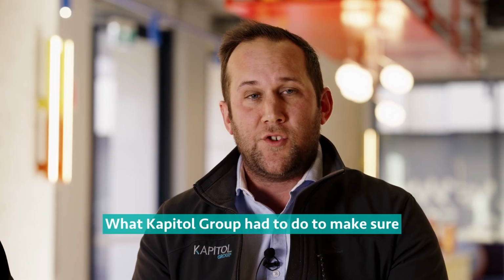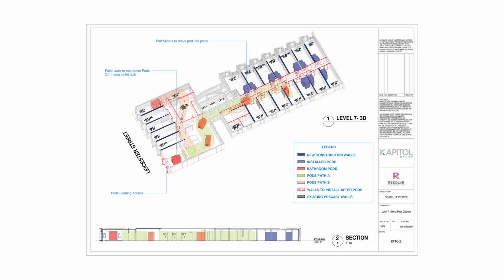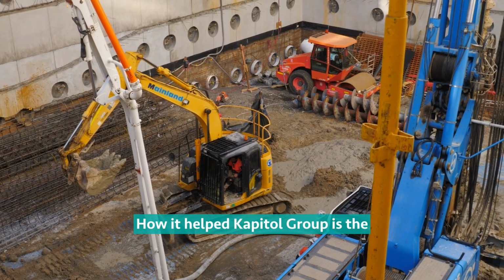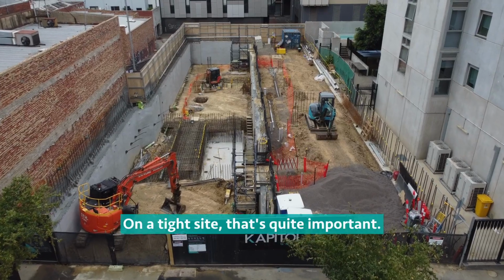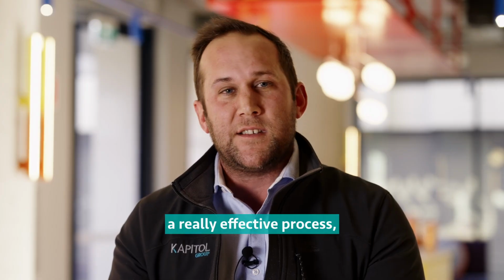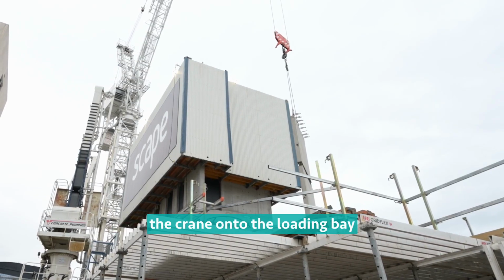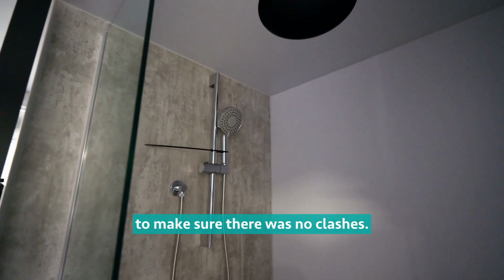What Capital Group had to do to make sure this was effective was actually fully model the pod and its pathway into the building to ensure it fit into position and was complete. How it helped Capital Group is the reduction in labour and reduction in materials. On a tight site, that's quite important. In addition to that, Capital Group utilised the 3D modelling to demonstrate the pods coming in from the crane onto the loading bay and through the floor plate into position to make sure there were no clashes.